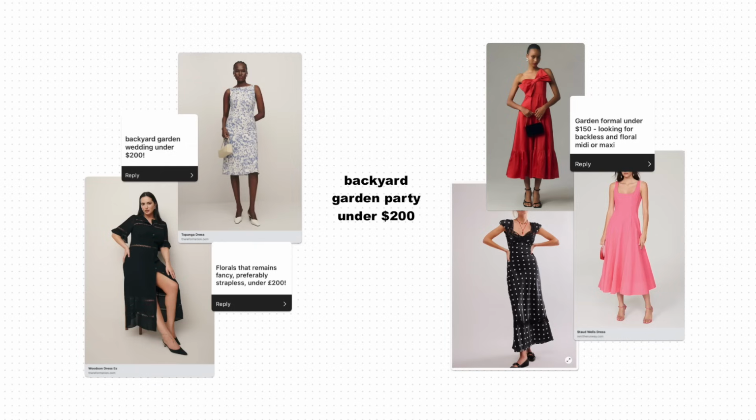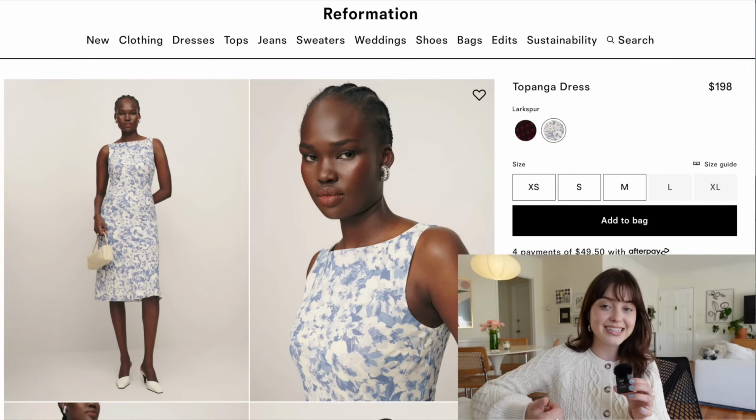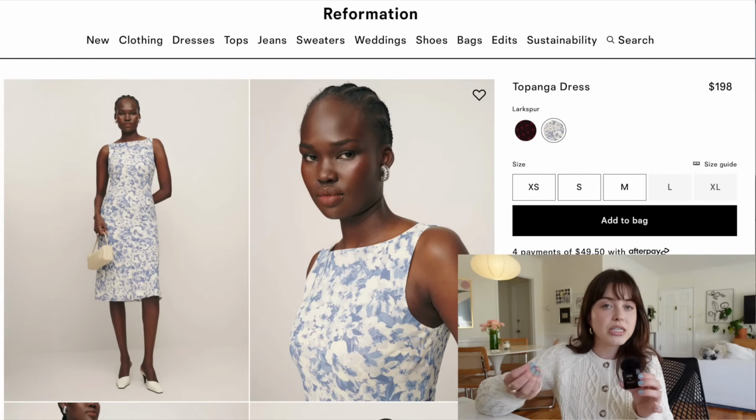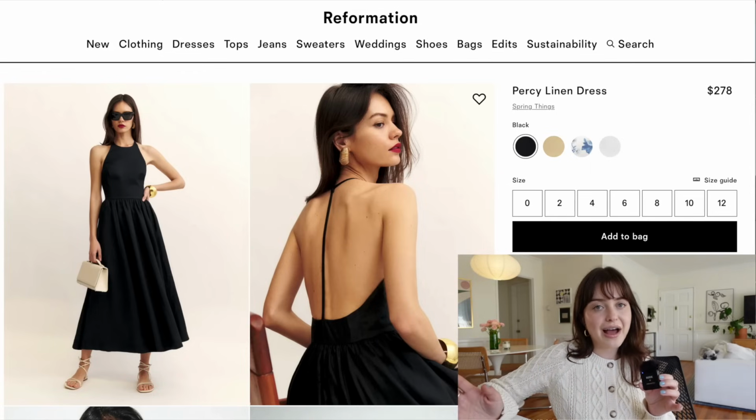Backyard garden wedding under $200 was also a pretty common theme. And I feel like I couldn't get through this whole video without mentioning Reformation. I feel like where they shine is definitely in their floral dresses and really cutesy, charming styles. So here are a couple dresses that I recommend.